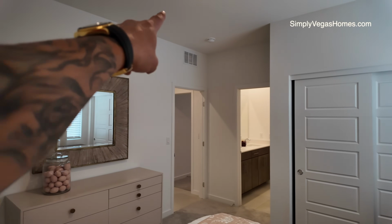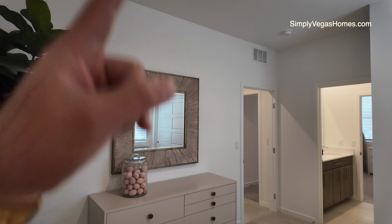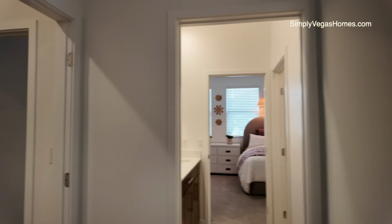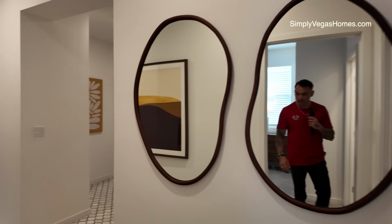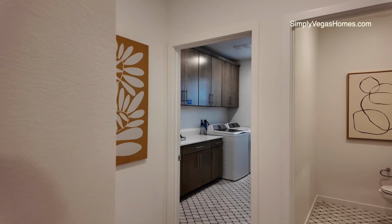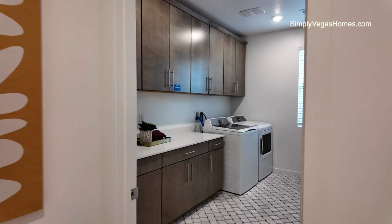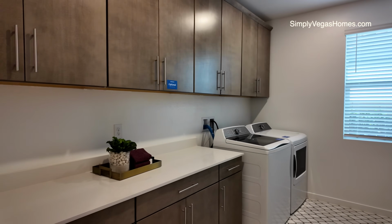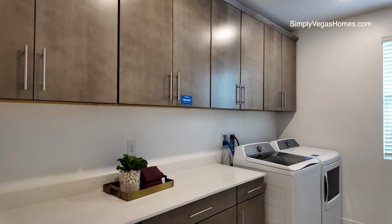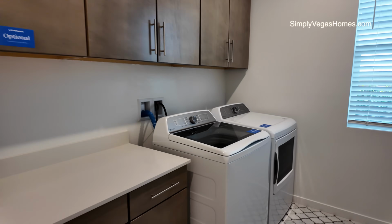So we have a transfer grill here too as well. Then we got the smoke detector, carbon monoxide. All right, let's go back this way here. So it looks like they upgraded the tile. So the laundry room, very large. As you can see, they added the upper cabinets option, washer and dryer. This is going to be gas.